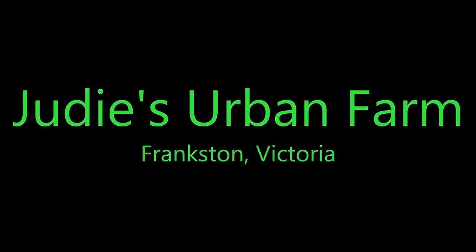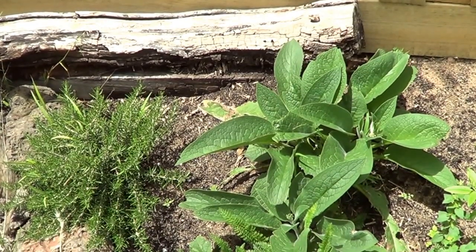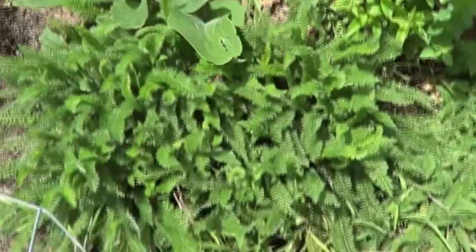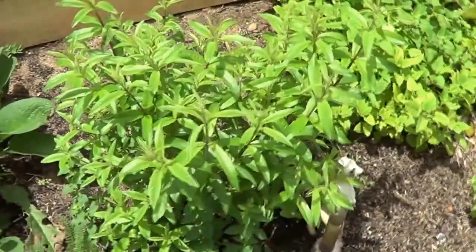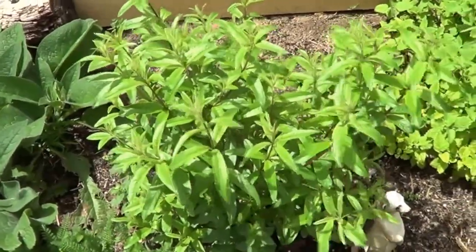Hi, so I thought I'd show you a little bit about my backyard. This is my smaller herb patch, so I've got rosemary and comfrey and yarrow. Here's my beautiful lemon verbena. I only cut that back a week and a bit ago, and look how much it's just absolutely gone nuts.